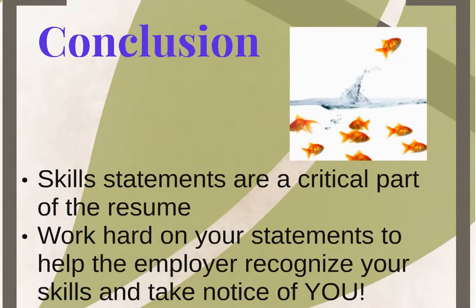Skill statements are a critical part of the resume. Help the employer to quickly identify and recognize your skills, your past experience, and the results you achieved. These statements must be succinct, detailed, and targeted to the position. You want to show the employer that what you have done and achieved will transfer into the position you are hoping to land.